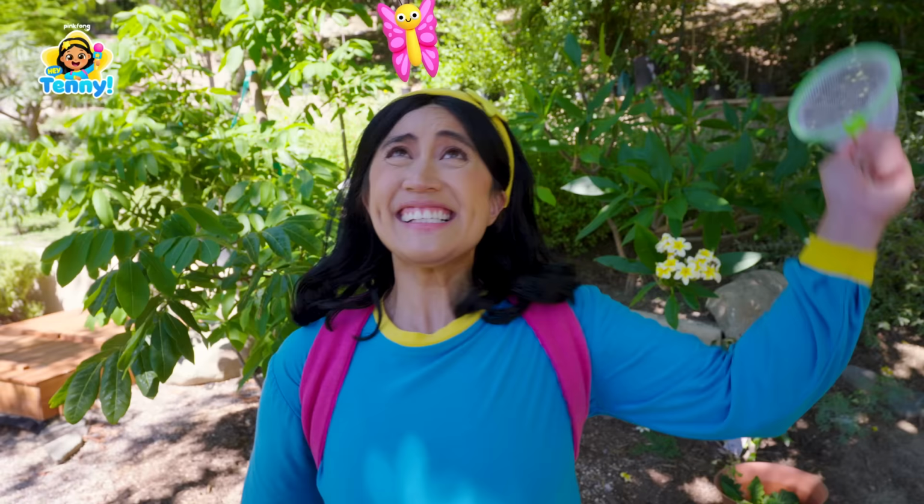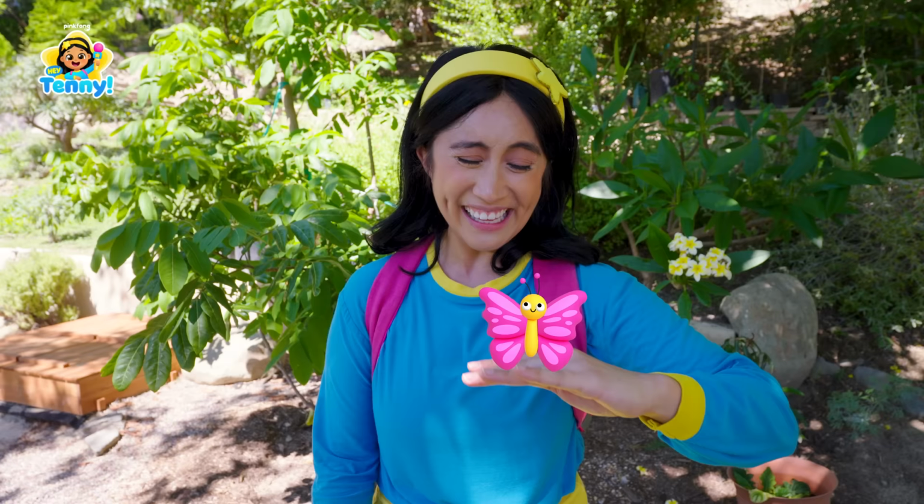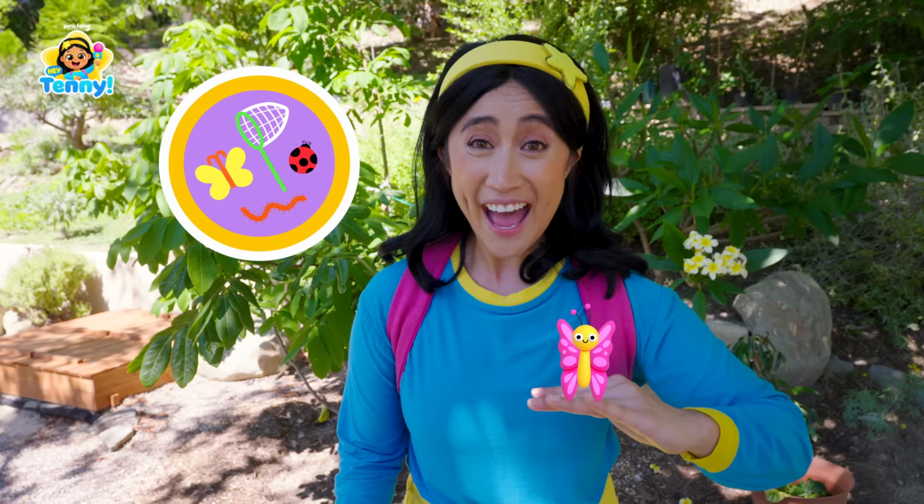Don't panic, but I think the butterfly just landed on my headband! Look! We caught a pretty pink butterfly! We caught three bugs! Yay! We just earned our bug catching badge! Ooh, I think another butterfly just landed on me. Something tickles.